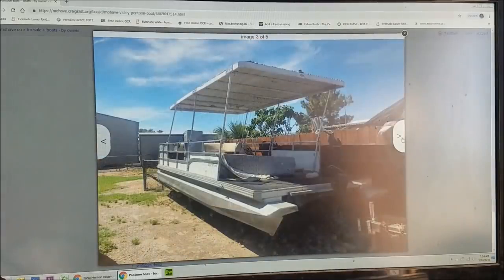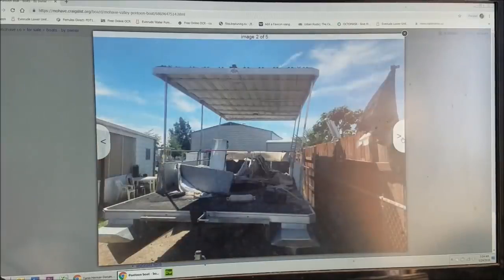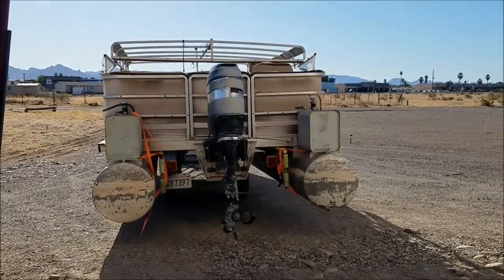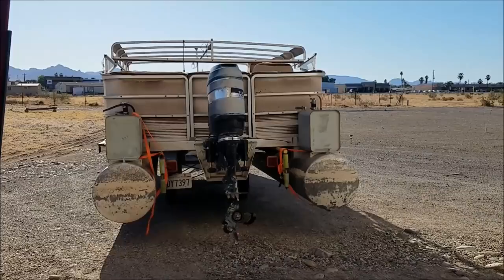Well, $1,500. I mean, the price is right, but the pontoon boat, it's pretty crappy. However, the other one, not so much. So, had I thought about making a video for this pontoon boat, I would have showed you the ad on Craigslist. But I forgot. So that's what that little intro was.